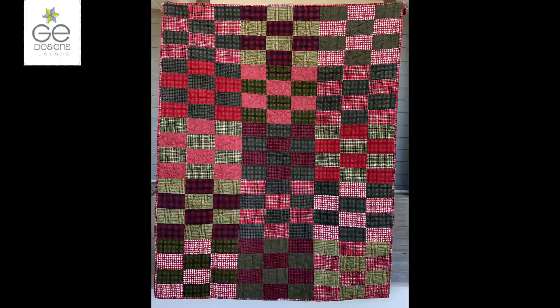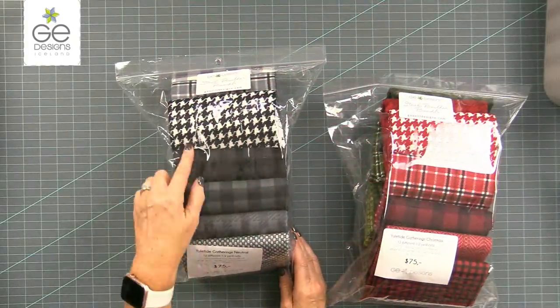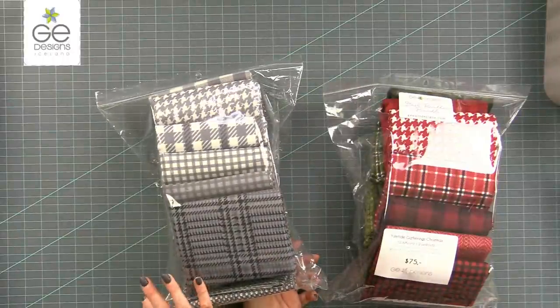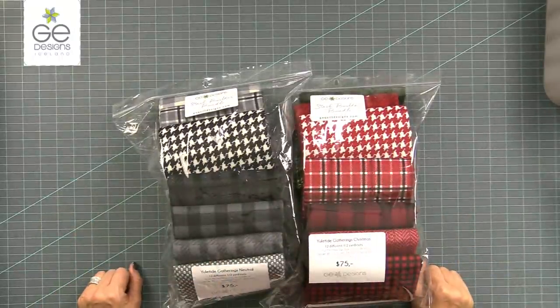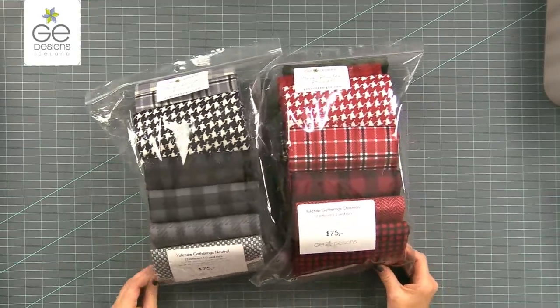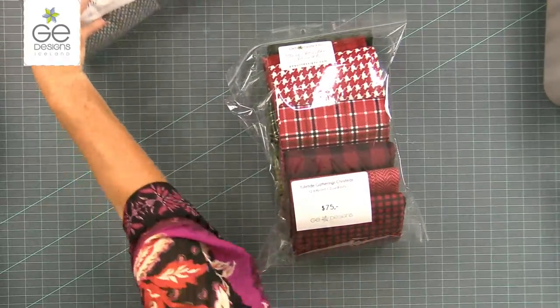And then I also made another using the grays, but we don't have a photo of it, but it's on the blog. So I did a supersized steamy again using the grays, and I have to tell you something, I'm working on another quilt mixing these two, so something you'll be hearing more about in the very near future. So beautiful flannels, Yuletide Gatherings, the Christmas and the neutral are these two.